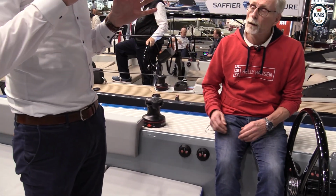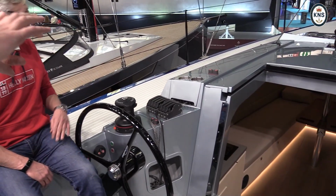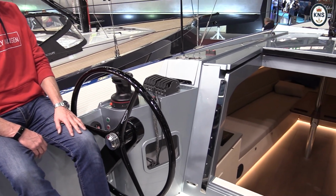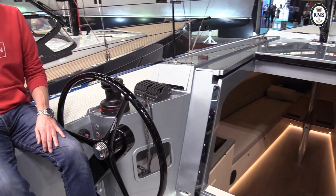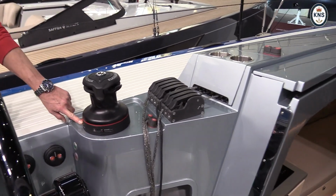We designed all our boats to be sailed single-handed very well. So we have a self-tacking jib, and every bit and piece comes back to the helmsman position over here. So no ropes over deck. Everything is clean and hidden away, so it's a super clean look on the boat. These winches nowadays are not only electric but also reversible, so you can trim in and ease out. You have the button here for reversing the winches.